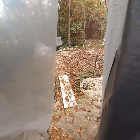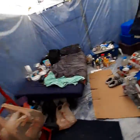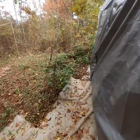Flying in there. And you see that? Oh yeah, I should make you notice that there's 4 mil plastic. And it's all the way around on the inside, and then tarps on the outside.